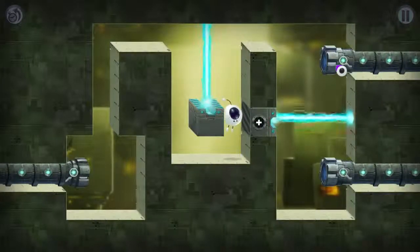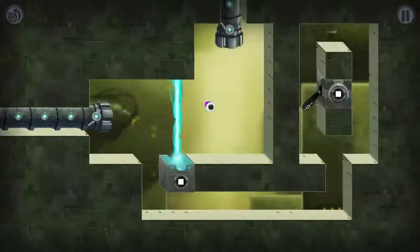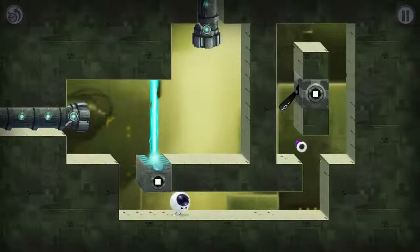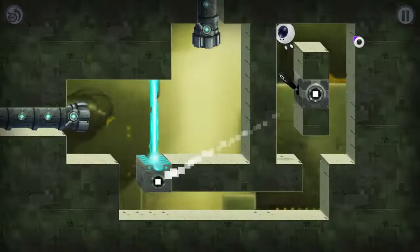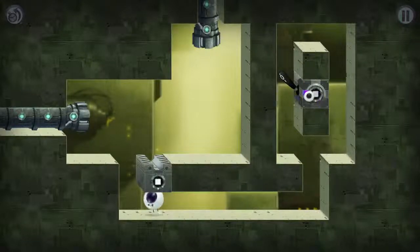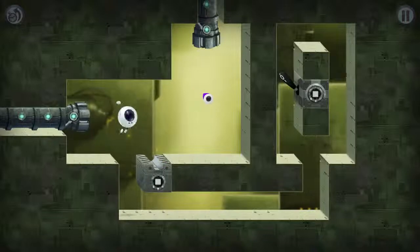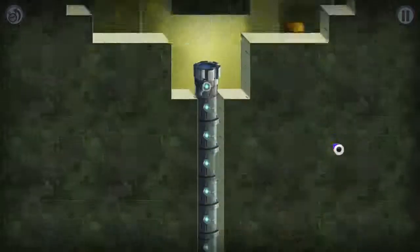One thing that it teaches you in this first level, excuse me, is that these switches persist as long as you are in the same level. So I switched that square switch. That means that this obviously has turned off, but if I were to leave this screen and then come back, that will still be turned off.